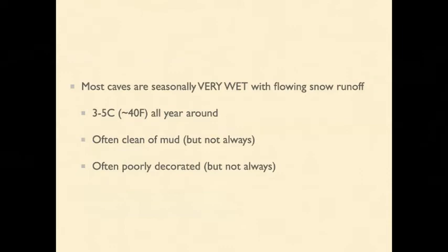The caves are seasonally extremely wet with flowing snow runoff. They're about 40 degrees Fahrenheit all year round. Hypothermia is a major risk in the caves. If you get injured in the caves, it's common that hypothermia is the biggest risk, because you will get hypothermia by the time the rescue crew arrives. So even if you have a minor injury, you have to stay warm, or the hypothermia becomes more serious than the injury.